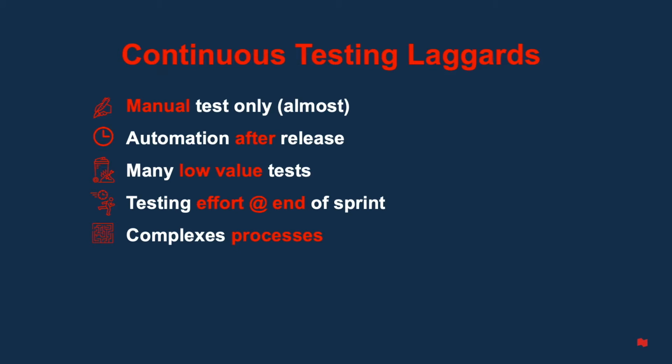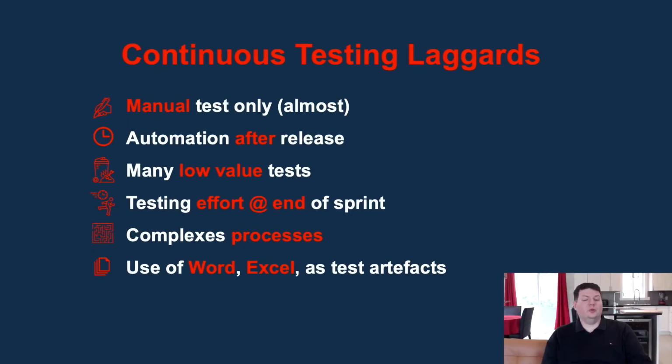The symptoms: do you have to plan when you want to introduce innovative concepts? Do you make test plans in Word documents? Do you use Excel as your test tracking tool? You're probably checking off a lot of boxes. No judgments, we've all been there. Unless you're part of a Silicon Valley startup, we all know more or less this kind of situation.